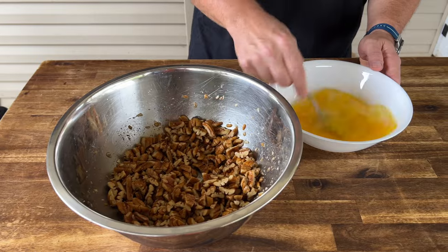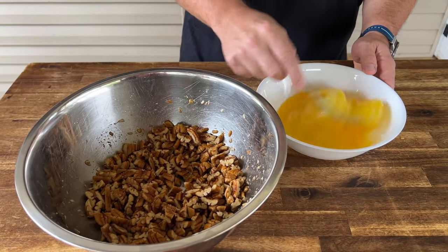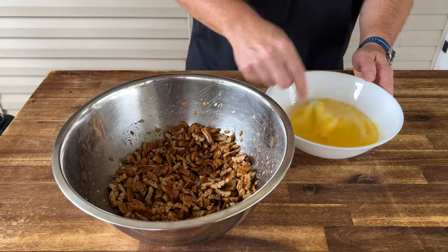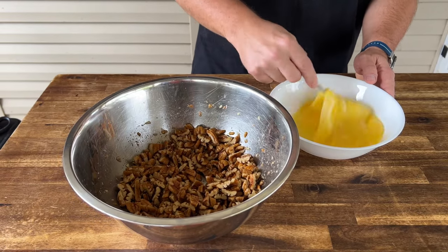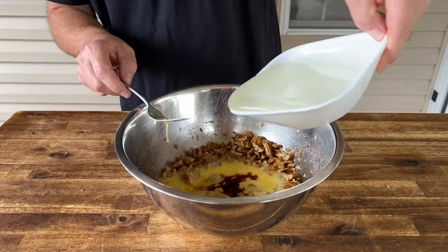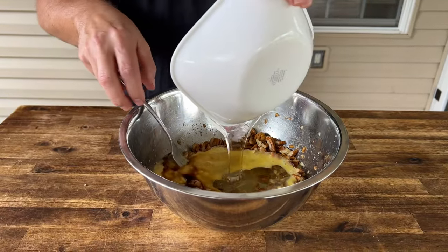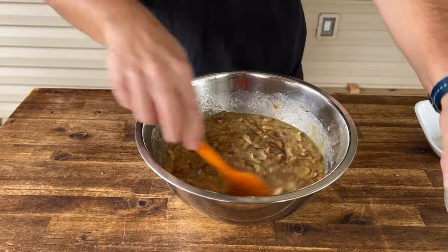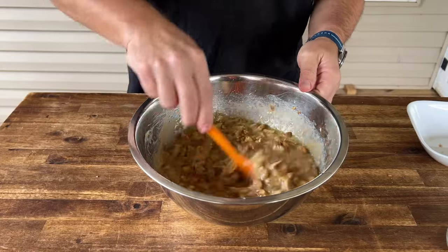About 20 minutes later, we've got our eggs. We're just going to beat those up, give them a head start on what we're making here. We have our Traeger. It's rocking around 350 degrees. That's coming up to temp. And everything just goes into the bowl. Vanilla, corn syrup, brown sugar, add that melted butter, and just give that a mix.